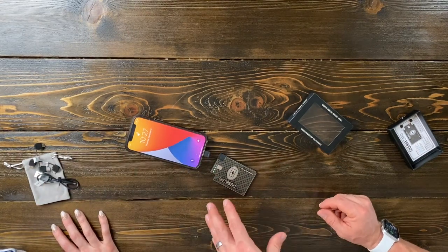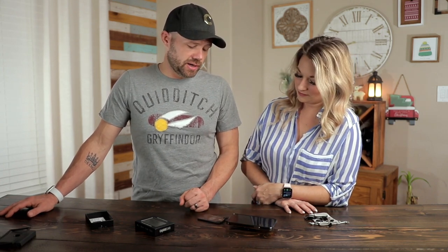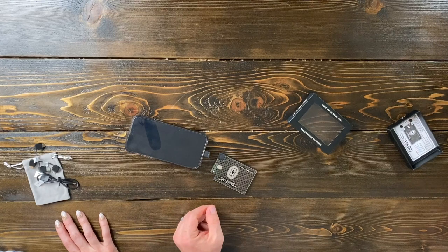I think you're going to get about 1.5 charges of a phone on one charge of this thing before you have to charge it back up. I think that's pretty good. So, yeah, that's totally reasonable. All you're really looking for is one full charge out of the thing to charge your phone up if you're out and you've got a dead battery. Exactly. Then when you finally get somewhere, you're charging both devices up.